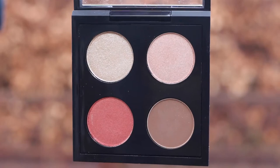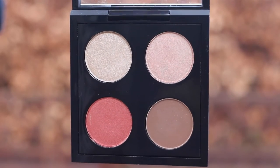Lastly, in the makeup department, I recently purchased this small MAC eyeshadow palette. I bought it here in Denmark right before I went to London, and basically, if you don't know how this works, you buy the small palette and then you handpick these colors to go into the palette, so they don't necessarily come together. You just choose whatever ones you like.